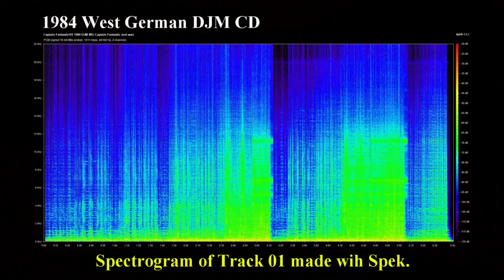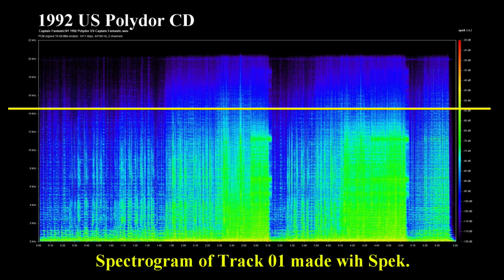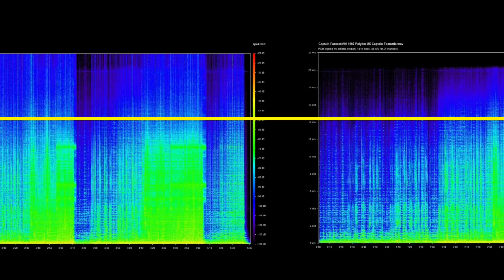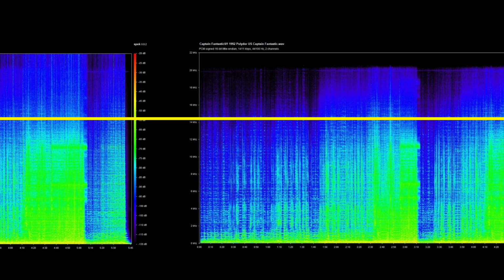However, when you run a sample track through a spectral analysis application, like in my case, the one that I use is called Spec, you can see that the masterings are identical, but only to a certain point. The Polydor copy from 1992 shows significant roll-off in the highest frequencies. Now, those are frequencies I don't think the human ear can hear anyway. I can't hear any difference when I A-B compare the two discs. I can't hear any difference at all.